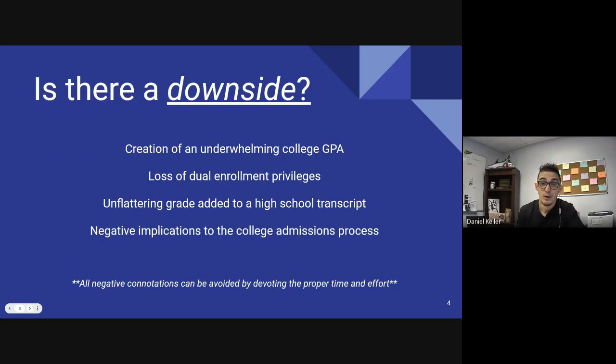All right, so everything sounds great. So is there a downside? Yes, of course there is a downside. If they do poorly, because that is a possibility, we don't like to address that, but it is a possibility. If they perform poorly, now they're building a college GPA that is not flattering. If they were to get a particular grade report, then they will no longer be able to dual enroll moving forward. All of the grades that they earn at the college will transfer over to their high school transcripts. So there is no hiding the performance that happens at the college level.